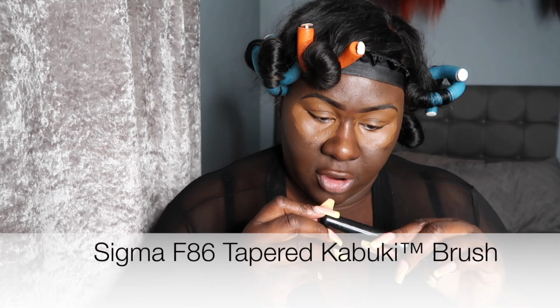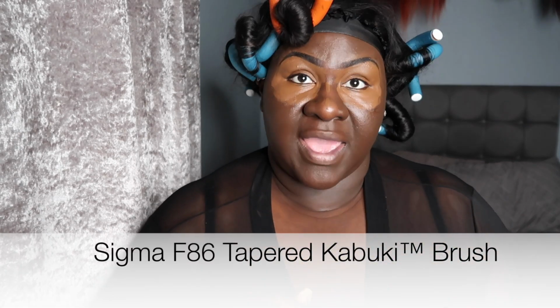So to make sure that we just balance everything out, I leave the concealer for as long as I can, but not too long, because the longer you leave it, the more difficult it is to blend. But whilst we're on that, I use a mixture of a beauty blender and this Kabuki brush. This Kabuki brush is from Sigma, so it's F86.